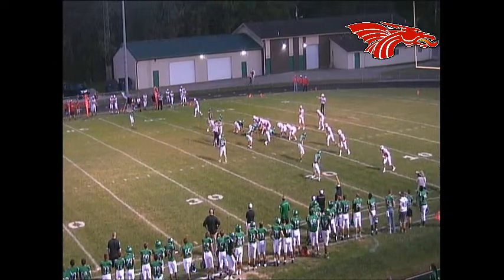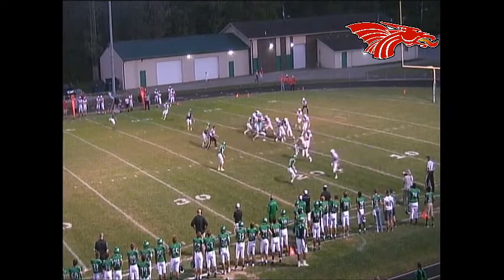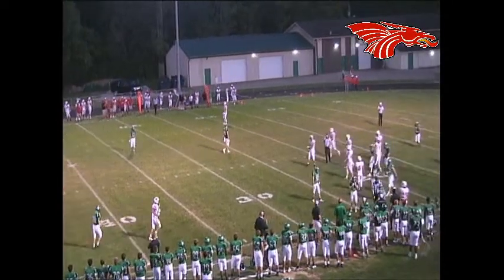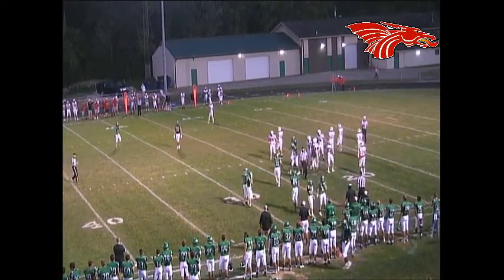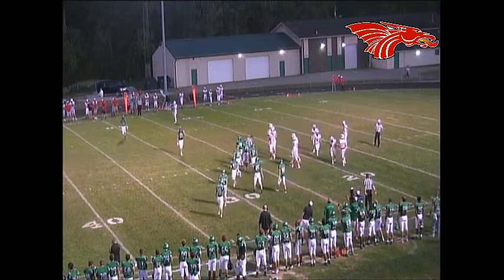Dragons right back to the line. Thomas is set to Roth's left, trips to the left, ball's in the middle of the field. Roth takes the snap, rolls out to the left, under pressure, throws, and it's caught on an out route by Aiden Ewers. He is a little bit short of the first down marker as he makes the catch going out of bounds at the 25-yard line. It'll be third down and 1 after the 9-yard gain.